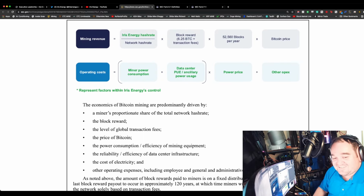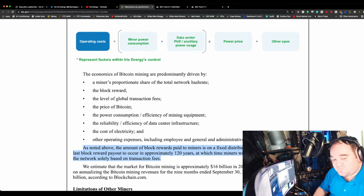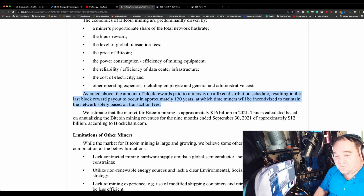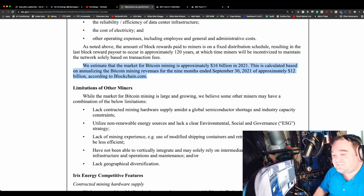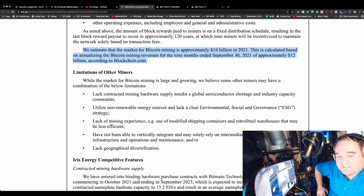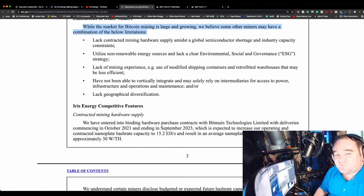So the economics of Bitcoin are driven by the price of Bitcoin and power consumption. The block reward is paid to miners on a fixed distribution schedule over 120 years, plus transaction fees. So there's transaction fees as well as mining. We estimate that the market for Bitcoin mining is approximately $16 billion in 2021. This is calculated based on the annualized Bitcoin mining revenues from the 9 months ended September 2021, approximately $12 billion on blockchain.com. While the market for Bitcoin mining is a large and growing one, we believe some other miners may have a combination of the below limitations.